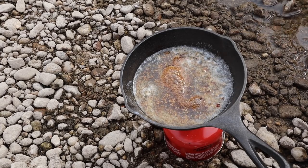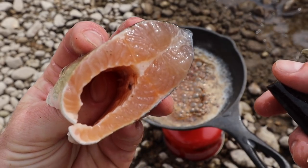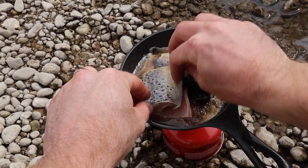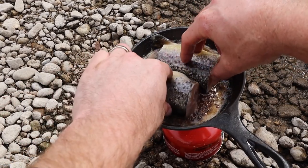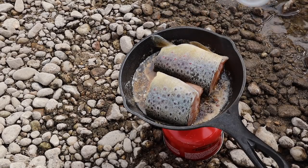It's looking really good. So here's our trout. I've actually cut it up into two different pieces. Take a look at that though. Got a really good pink tint to it. We're just gonna put both those pieces right into our little griddle like that. Then add salt and pepper.